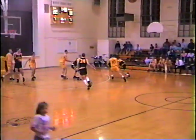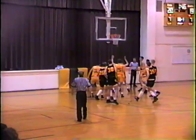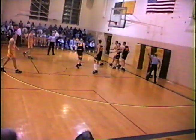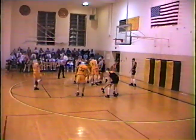Wallace looking for Ransom. Takes it down, right baseline, underneath. It's trapped under there and kicks it back out to Hutchings. Long pass to Wallace, almost a steal. There is a steal. Length of the court drive, number 10. That's Ryan Rowden. He's having a heck of a first half here.